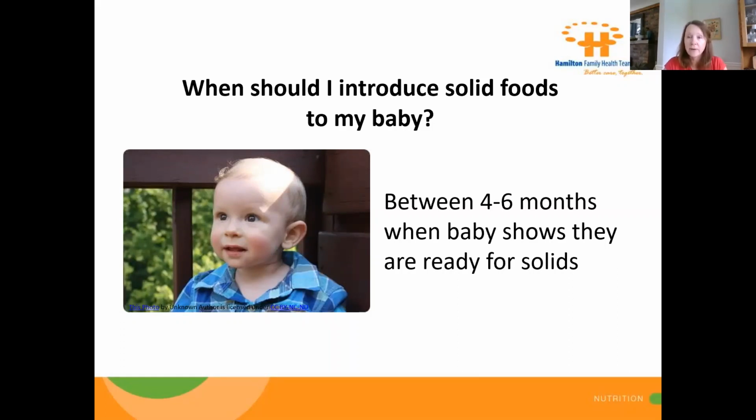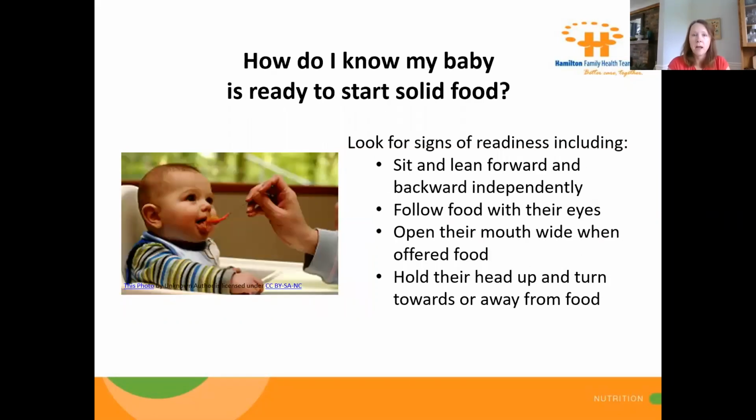Every infant is different, and so as a parent, you're trying to look for those cues to tell you when your baby is going to be ready. So signs of readiness are things like sitting and leaning forward or backward independently. They'll follow or track food with their eyes. They may be watching you eat. They'll open their mouth wide when offered food, and they can hold their head up and turn towards and away from food.